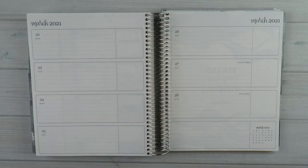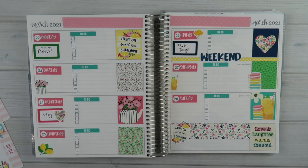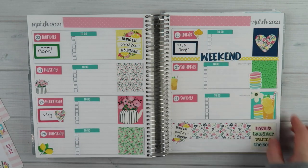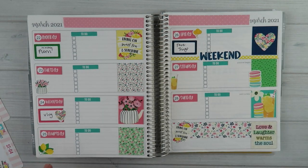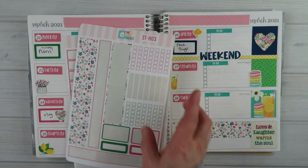So let's get this last week done. So week four is now done, and I just love this kit. I just love everything about it. All the bright colors just scream spring to me. So I have all of these left that I'll put in my drawer to use another time.